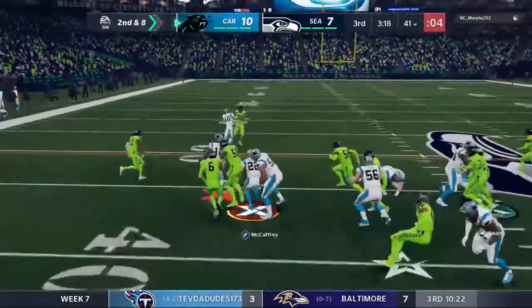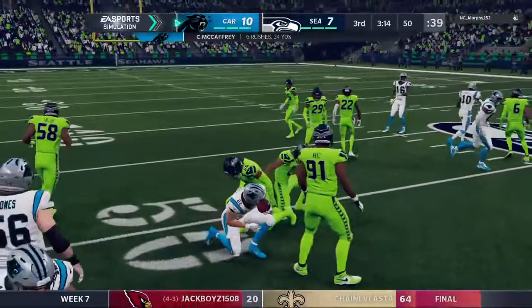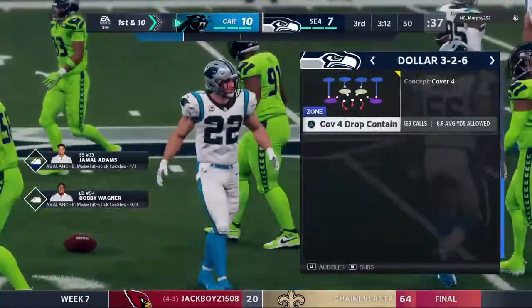They stay on the ground. McCaffrey again. And he'll get it out to midfield. Looks like, yeah, they'll spot it right at midfield at the 50. 9 yards.